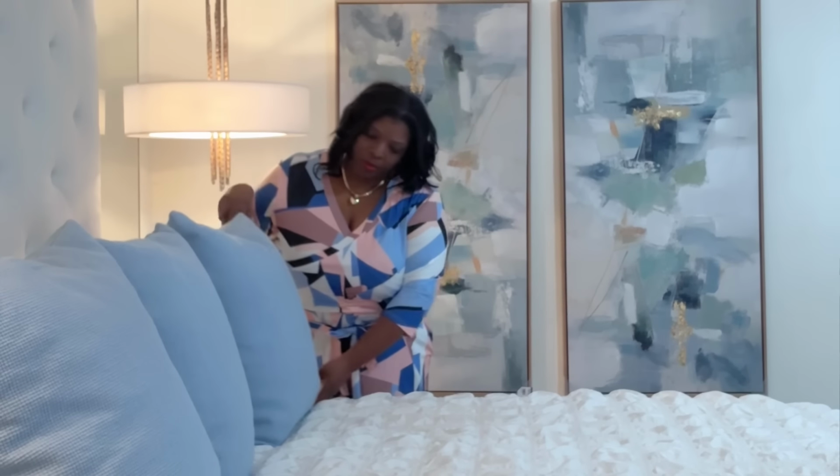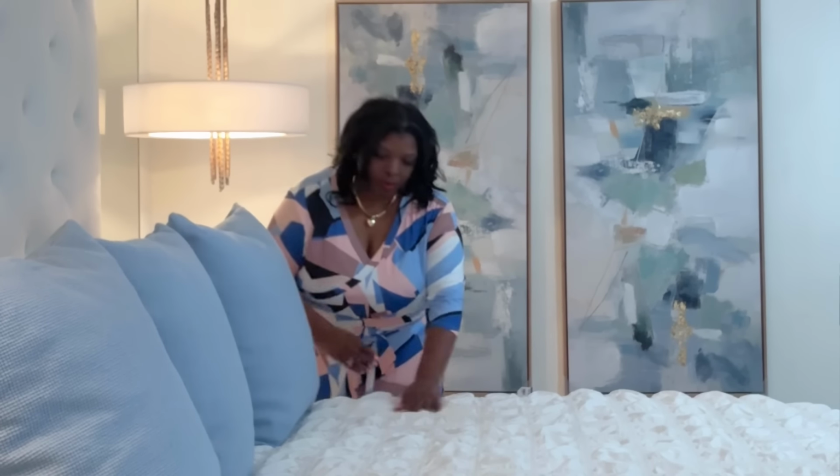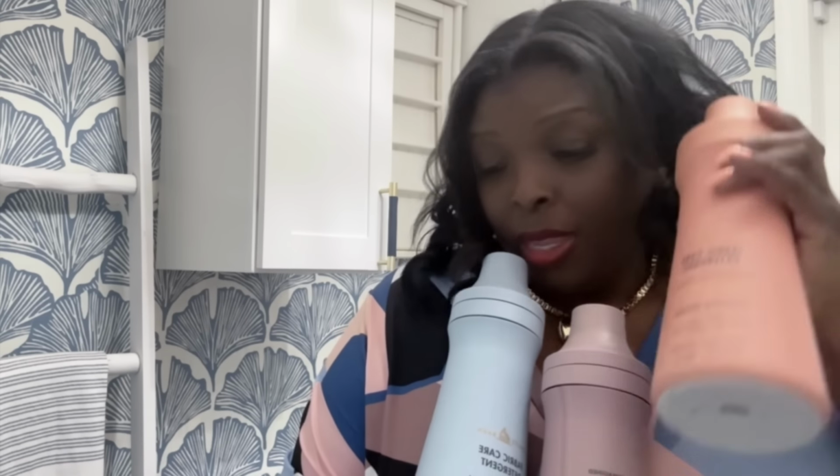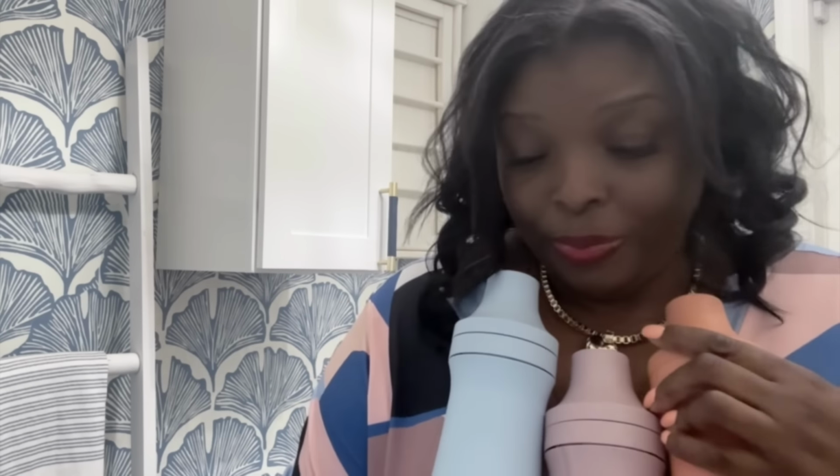I use this just for my bed linens and my pajamas, because it is fairly expensive, but you get a lot. This is 32 full ounces, and it was on sale 2 for $30. Regular price was $19 for one. So, yeah, try it for yourself. Don't take my word for it.